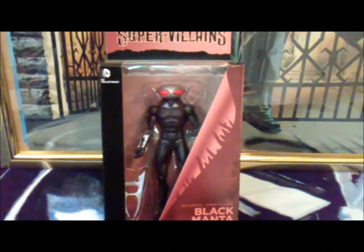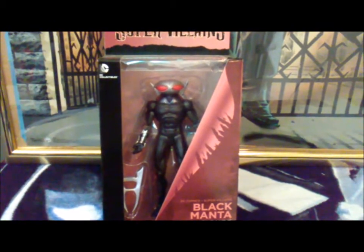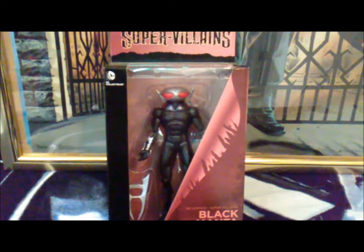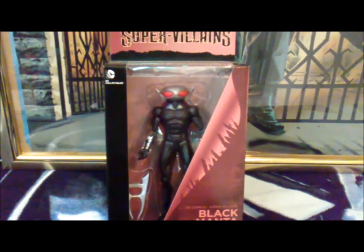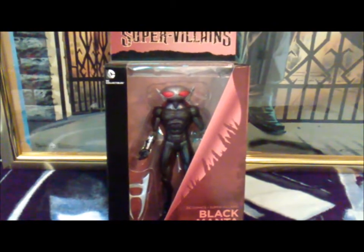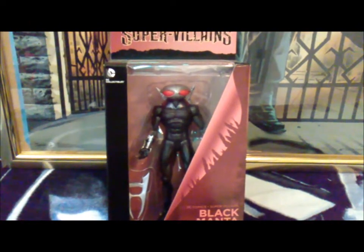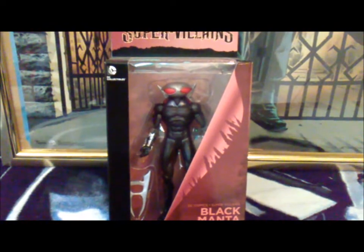Okay, so the first one we have is Black Manta. I'm a huge Black Manta fan. I don't have all of the collectibles in this run, but I'm definitely going back for Mr. Cold, the Flash villain. Definitely going back for him, and I definitely want to finish off my Crime Syndicate run on these. But yeah, man, the Black Manta is very cool. Look at that. Wow.